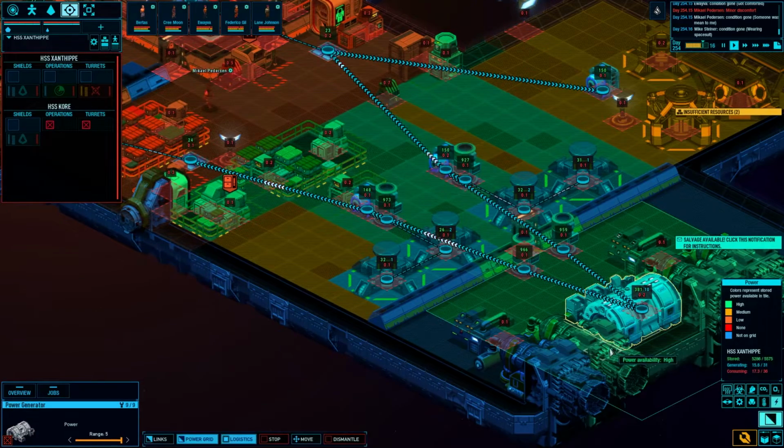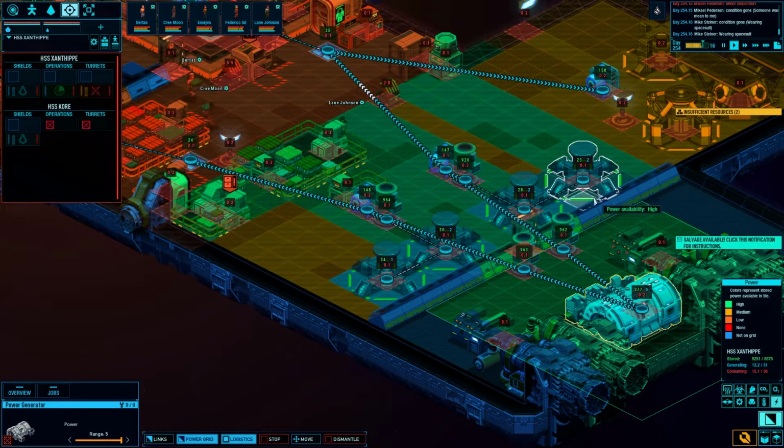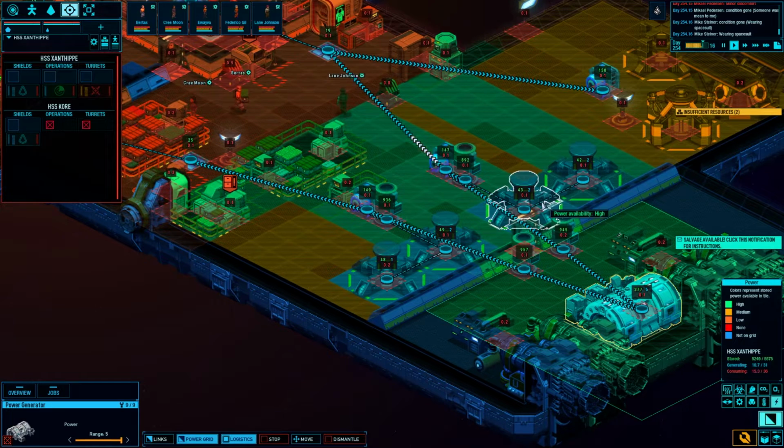So the general workflow, as we see here, is this is generating power and feeding these two capacitors that have a maximum storage of 1000. These capacitors are feeding this power node constantly while this is topping it off. And these solar panels are linked to one another. This one's linked to this one.